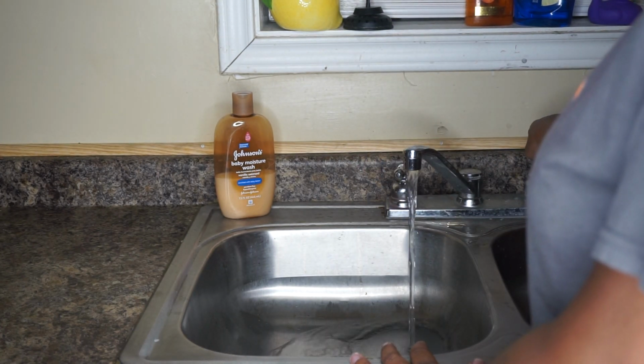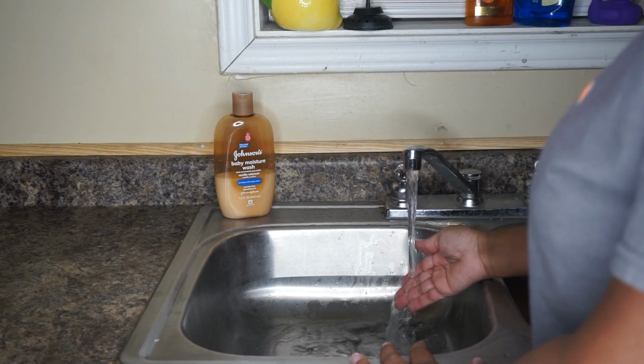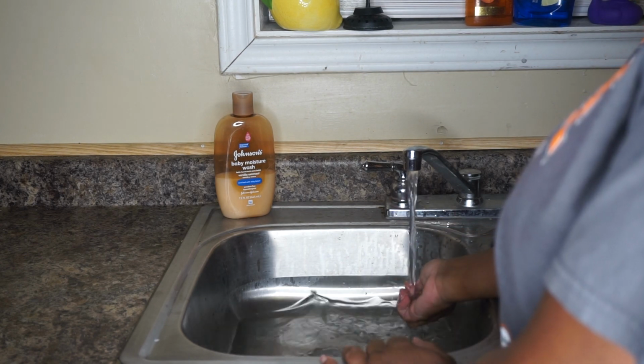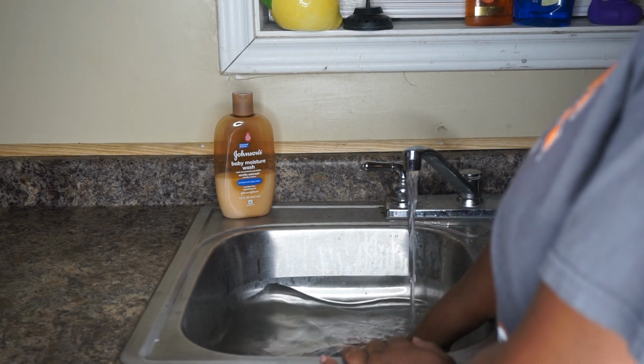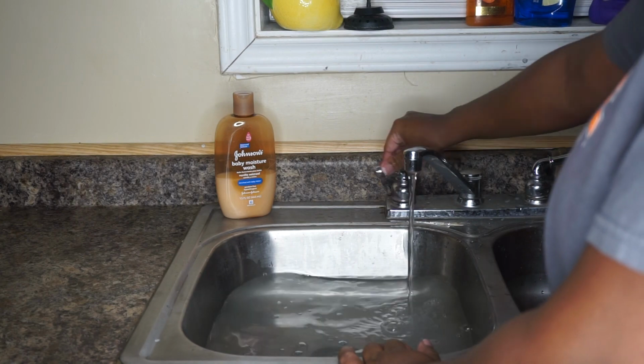So I usually start off by bathing Malia first. I bathe Malia and Micah usually bathes Mila, or we just kind of do each other. We help each other out, and we both bathe each one together. That's what I'm trying to say.